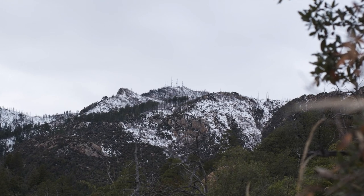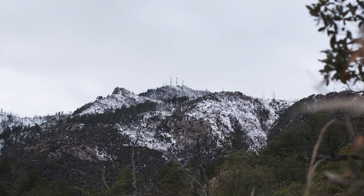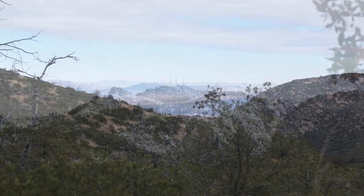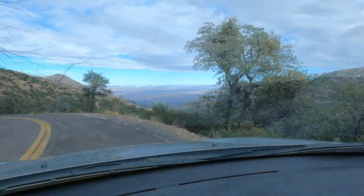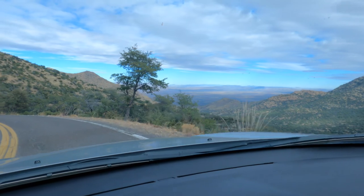Mount Graham, with its binocular observatory atop, is considered a sky island because of its radically different environment high above the lowlands below.